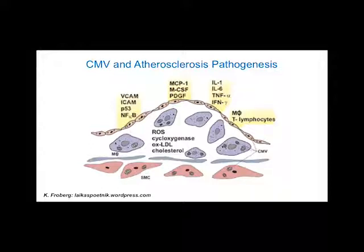First of all, CMV can infect multiple cells, and among those also endothelial cells and monocytes. So if there is CMV replication going on, and vascular endothelial cells are infected and monocytes are infected, and they all meet together and create inflammation, and they create vascular disease.